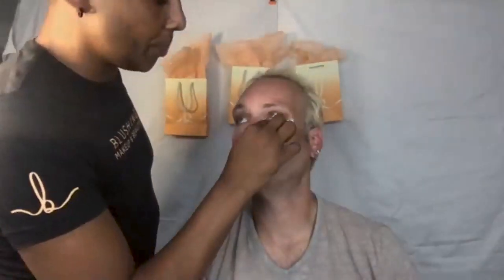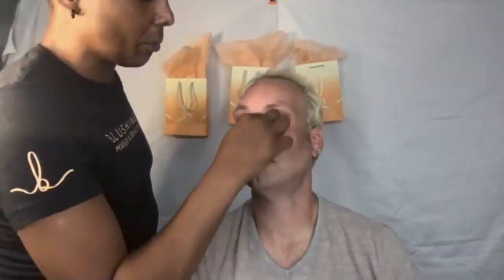And I just pat it and take whatever it is that fell off. Now I want to go over with the eyeliner. And for the eyeliner, what I want to do today, I'm going to use the Smudge Pot by Stila. They have it in black, but I'm using the brown.